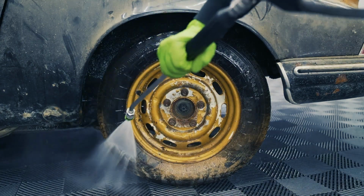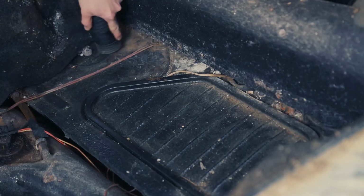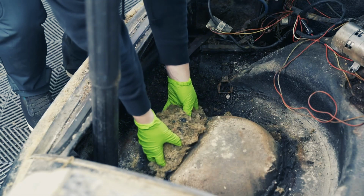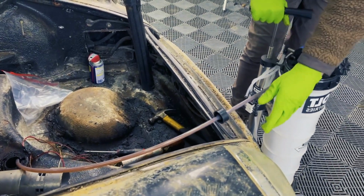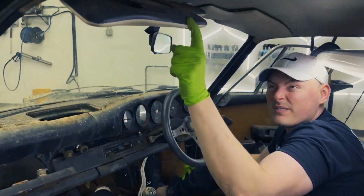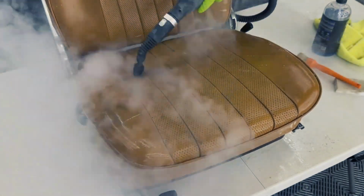Getting the car out of the barn was tricky because it was sitting directly over a large hole in the floor. Once outside, the restoration began with the obvious problem: 30 years of dirt. The car was pressure washed, the fuel tank drained of thick rust-colored sludge, and the oxidized paint was carefully polished. Inside the cabin, the team discovered a mouse nest hidden in the headliner, which required deep cleaning and sanitation. By the end of the detailing process, the Porsche looked dramatically different.